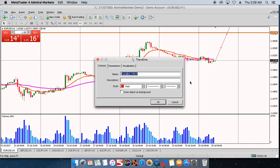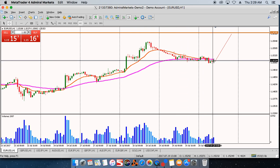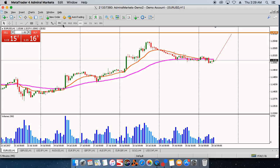That's not right. No, I'll fix that later. At least get rid of the ray. Okay. So that's simply the projection right now. We did have a couple of fake breakouts of support, and maybe there is some strength coming in there, so let's take a look.